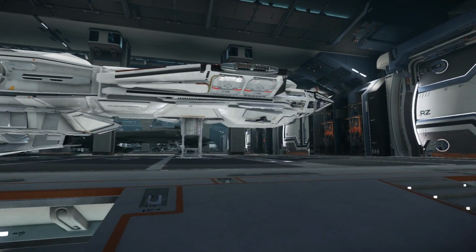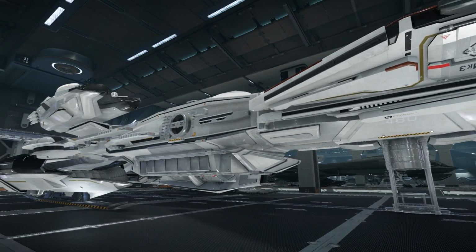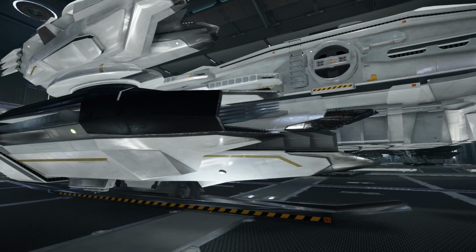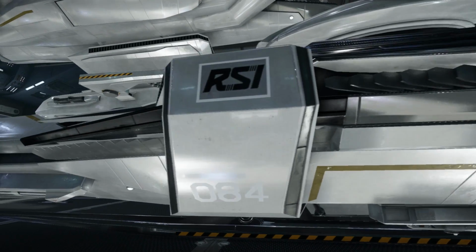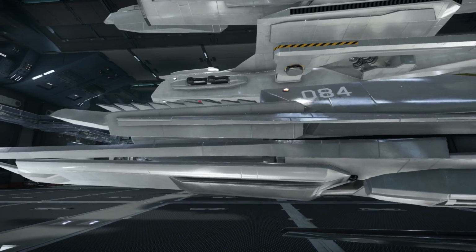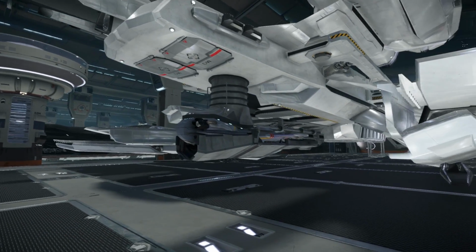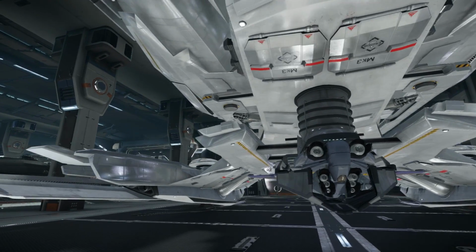So the Constellation Phoenix is the luxury touring variant. It has a max crew of 5 and a cargo capacity of 540 freight units, which if you take a look at the other ships of the line, like the Andromeda, I believe it has an 1100 freight unit capacity, and then you have the dedicated cargo hauler, the Taurus, which comes in at a whopping 1900 freight units. So this ship is fairly limited in its cargo capacity compared to the other variants.